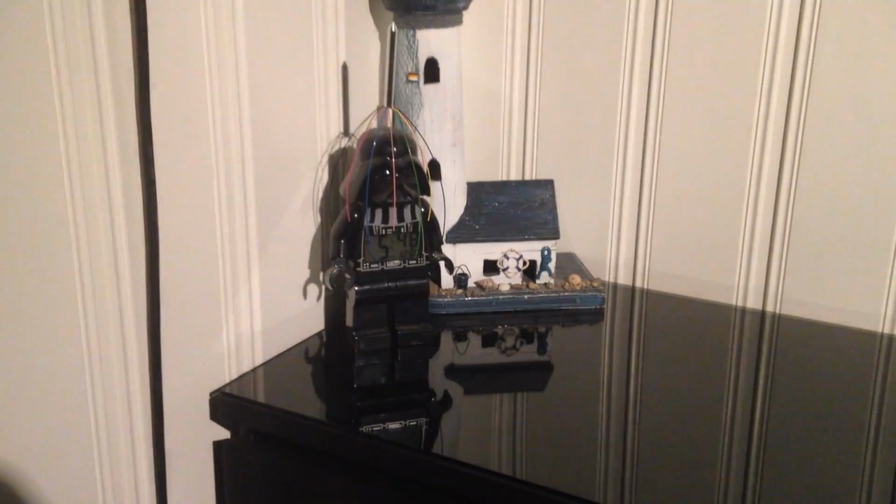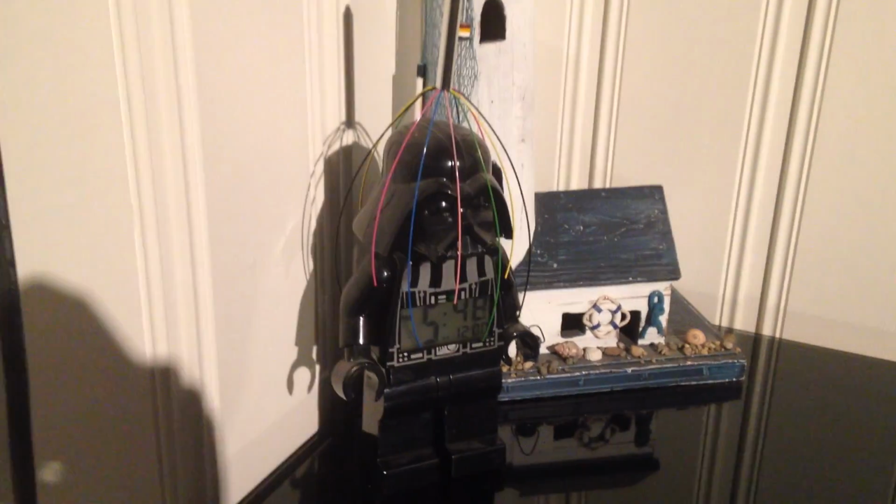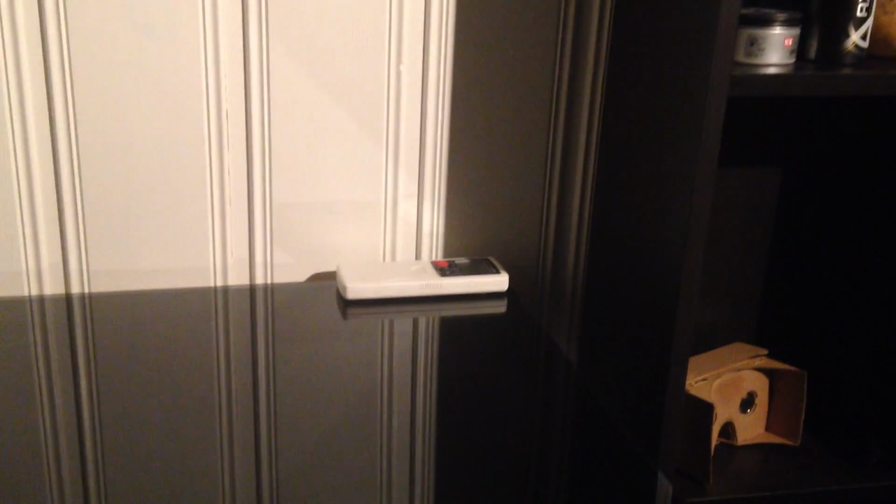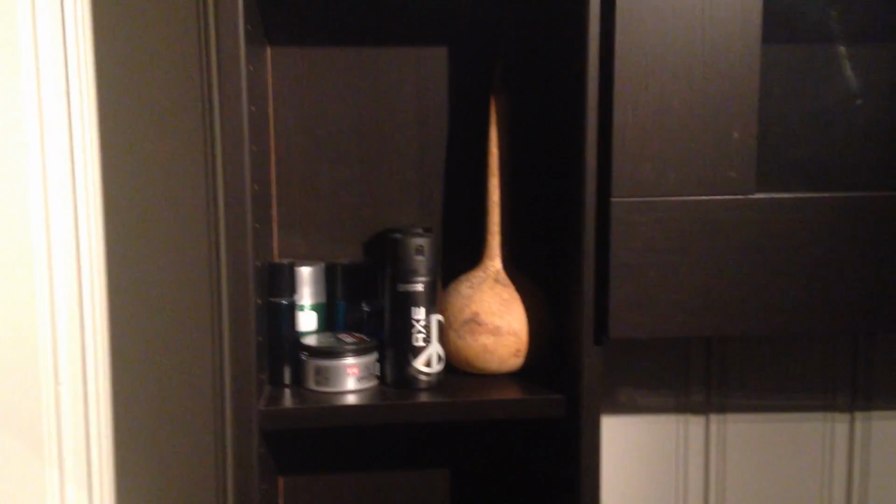And here we got a Darth Vader, what do you call it? Darth Vader, like clock or alarm or whatever. I really don't know what it's called. And right here we got this remote for the air conditioning, not really anything special. So we're just gonna move on closer here. So here we got some deodorant and some other stuff, which is basically not important at all.